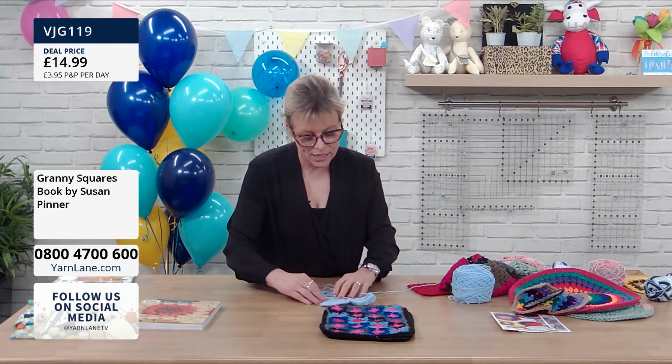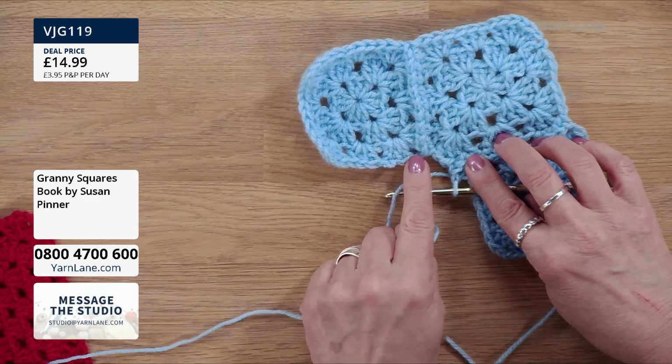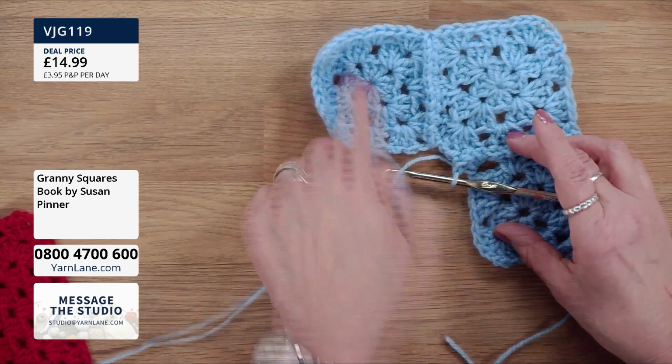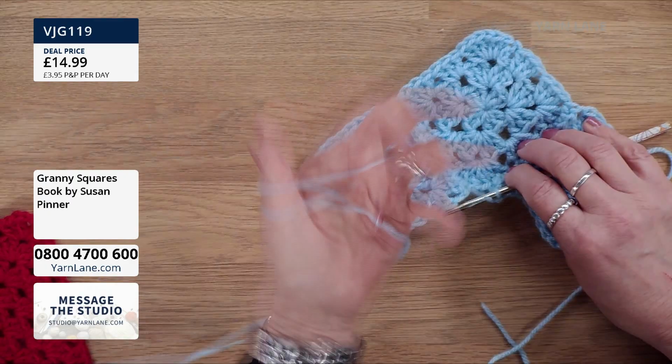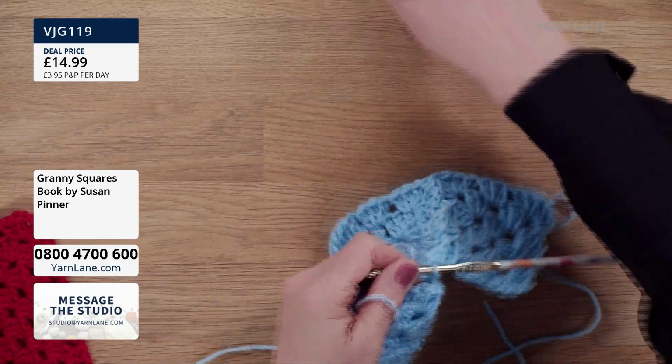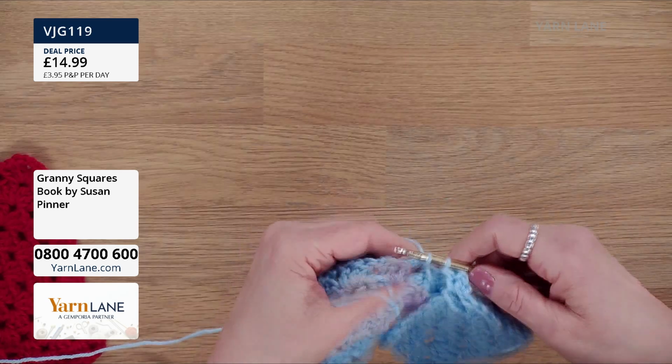Now, again, it's just purely preference. What I do, I would go in the corner that's opposite that square. So that's the square I'm doing now. So I would do my slip stitch into that corner. Yes, if you can see on here, you get a little bit of a bigger stitch, but it does mean that they're all joined together.